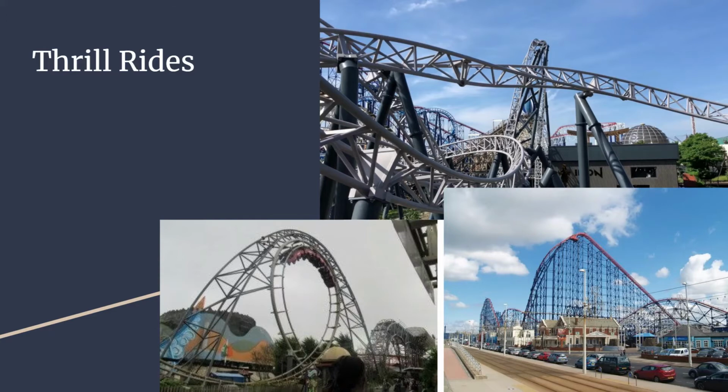Sometimes, depending on where your seat is, it can be a bit rough, but they are in the process of retracking almost all of the coaster, so it will become a lot smoother in the future. But I do really enjoy this.